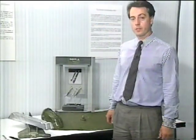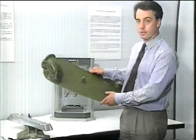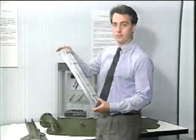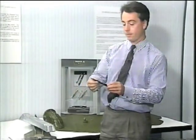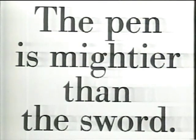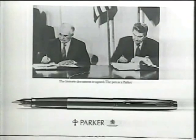Well, it may look like a piece of old bathtub, but it's not. It's part of an old SS Pershing missile. It's been smelted down into one of these ingots, and then after it's been smelted even more, this is the end product. A wonderful fountain pen, £185.